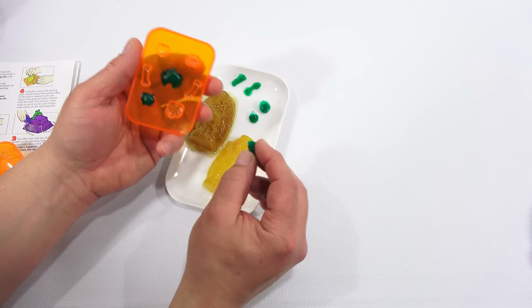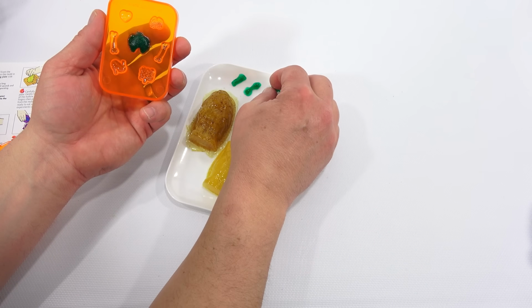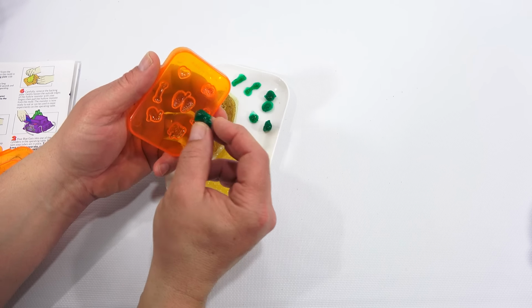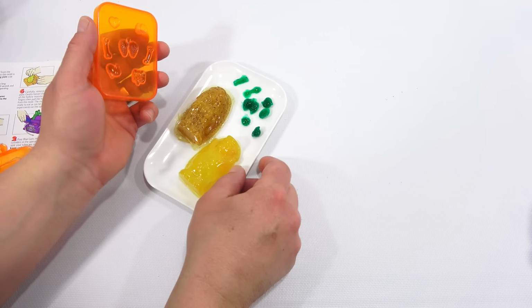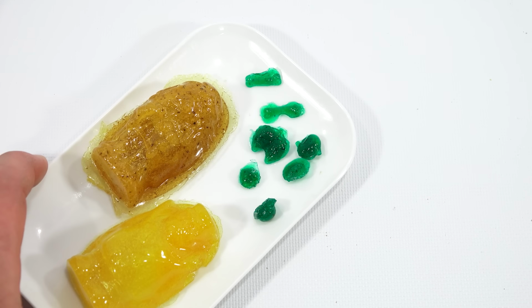And they're kind of bulbous. I don't know what that is. Some type of body organ. That looks like the intestines. And this is the lungs. Okay, zoom in so you could see the lungs. All right, so that's that.